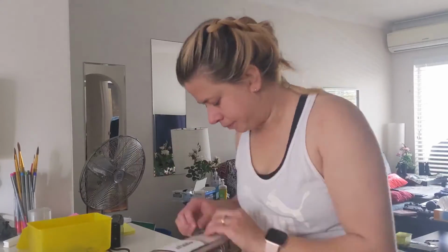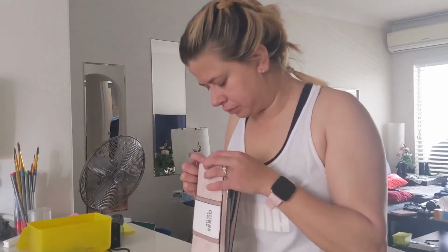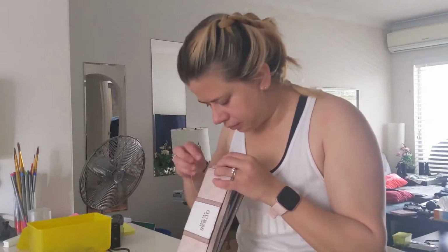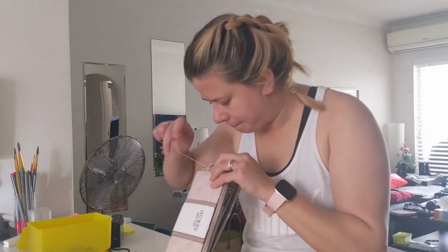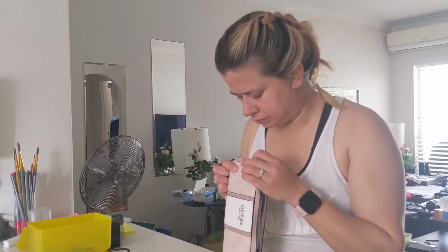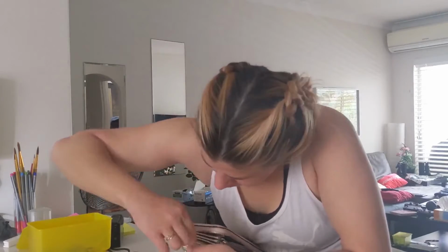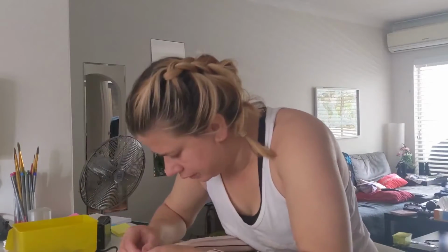So what I did with the thread is I had it doubled over so that way it was nice and strong, and then I went through each bead twice with the thread to really make sure that those beads weren't going anywhere and weren't going to come off. You know, if the wallet was knocked around or moved or something bumped the beads while I was carrying it around in my handbag.